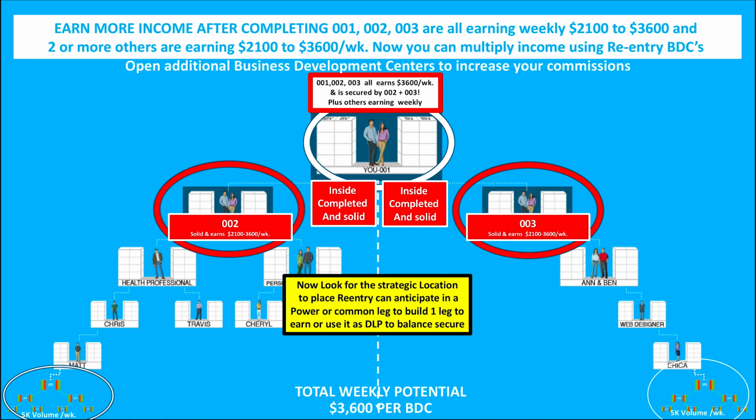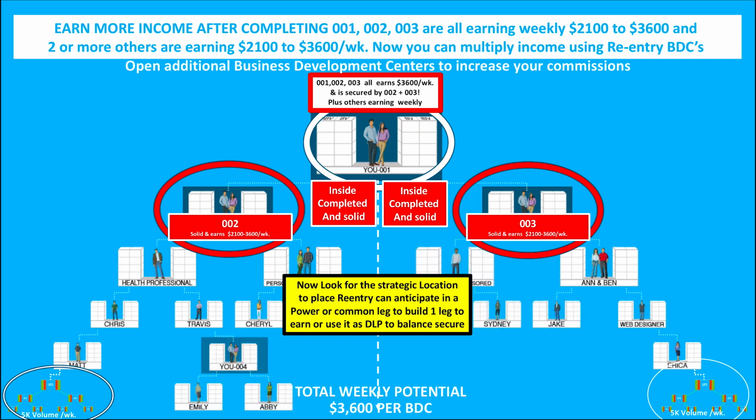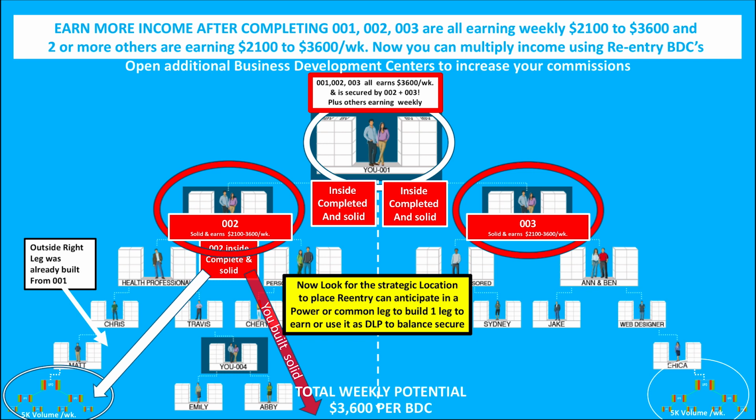So I'm looking for the strategic location for the reentry. If I can anticipate it, I may be able to just have to build 1 leg in order to earn another $187,000. But the key is making sure that they're built from the bottom up, they're solid, there's regenerated volume, so I don't have to do it again.